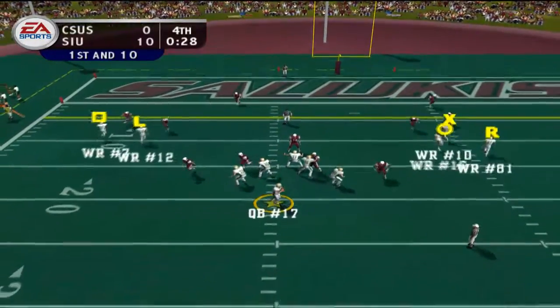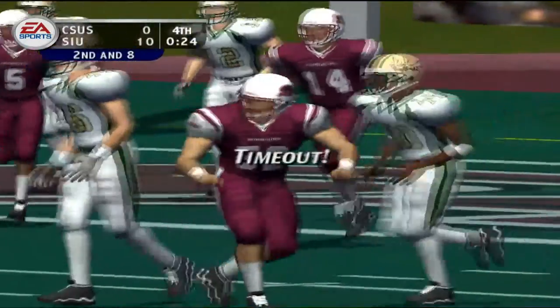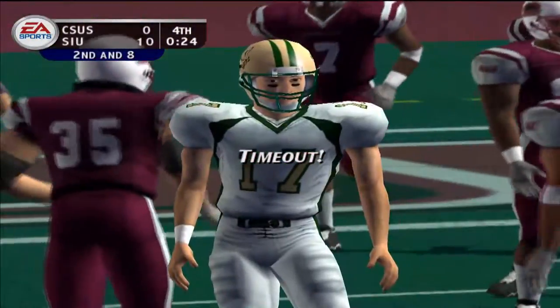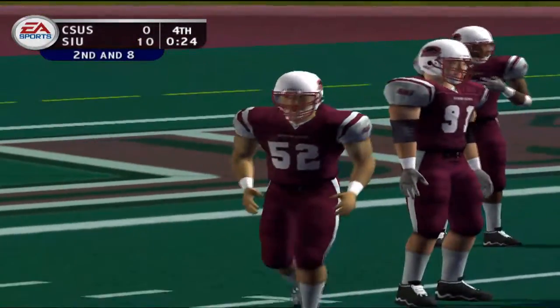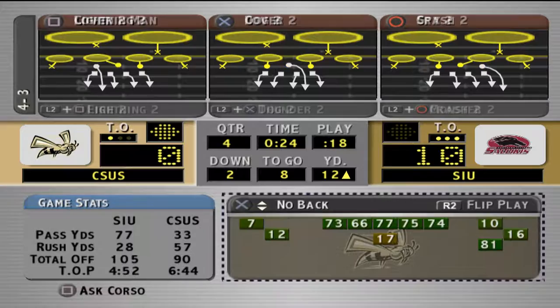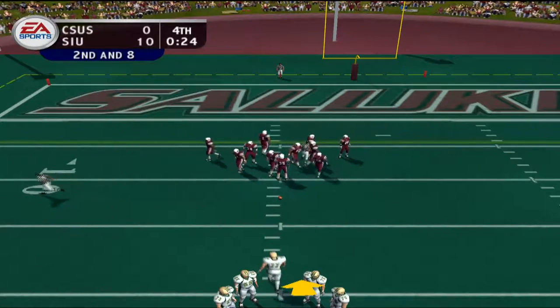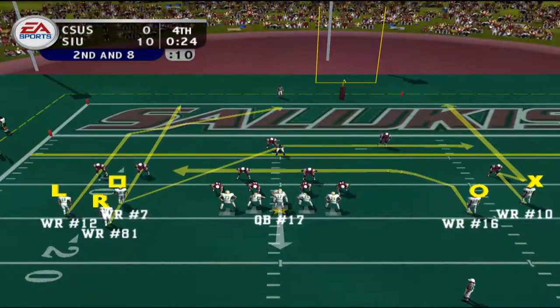Southern Illinois puts six DBs on the field to counter this five-receiver look. And he's taken down. Sacramento State calls a timeout, and they'll have one timeout left. Second and 8 coming up here, and this is the 11th play of the current drive.